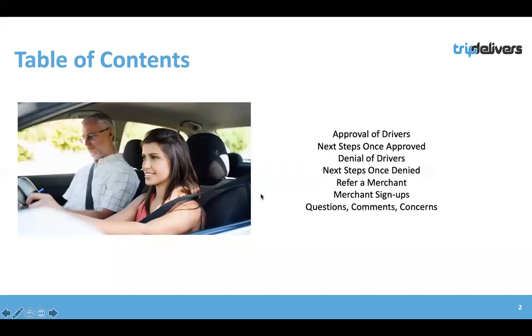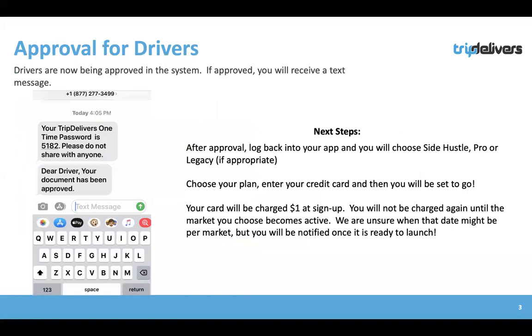So what we're going to cover today is approval of drivers. We started approving drivers today, so we're going to talk about what that approval looks like and the next steps once you've been approved. Then we're going to also talk about denial of drivers: if you receive an email that you've been denied, what your next steps are, how to refer a merchant, how the merchant signs up, and then we'll open it up to questions, comments, concerns.